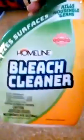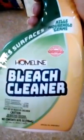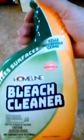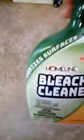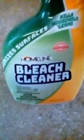Okay, gonna do a quick review on $8 Homeline Bleach Cleaner. Kills household germs, cleans and deodorizes surfaces. This is a product, like I said, you get at Family Dollar.